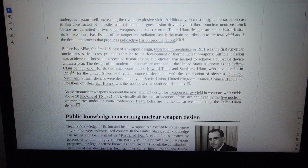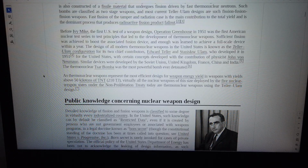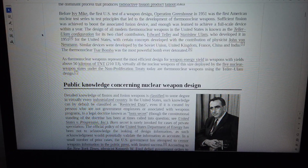2. 3. Before Ivy Mike, the first U.S. test of a weapon design, Operation Greenhouse in 1951 was the first American nuclear test series to test principles that led to the development of thermonuclear weapons.